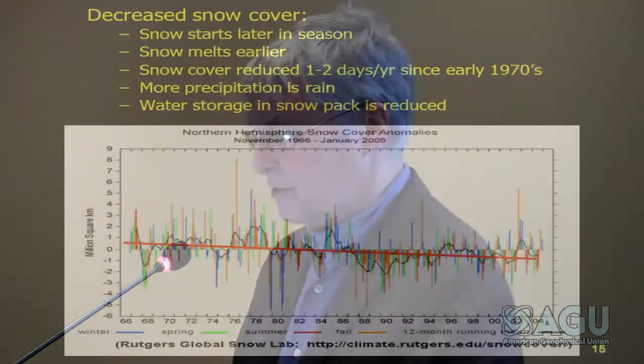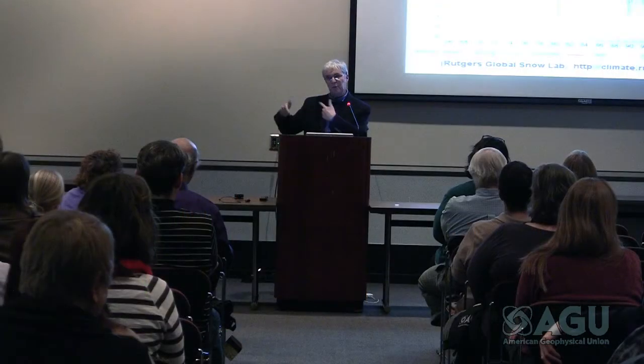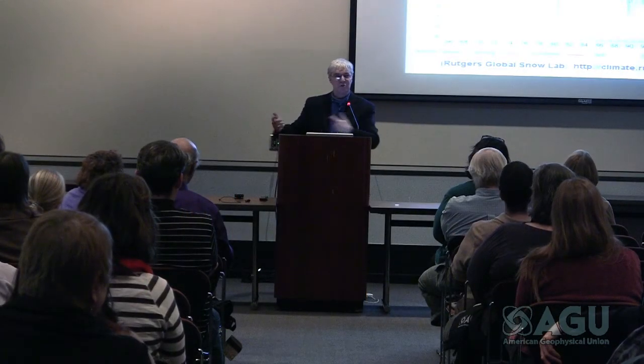Another thing we're seeing, this is from Rutgers University. There's a snow lab there. They study how much snow there is. And I just pulled this off their website. This is a plot of Northern Hemisphere snow cover over the period from 1966 or 67 up to 2004. And what it shows is that the snow cover has been reduced 1 to 2 days per year since the early 70s. 1 to 2 days a year doesn't sound like much until you multiply that by the number of years. You're dealing with several months of less snow cover. And this is a positive feedback to warming, because remember, the snow reflects the light.